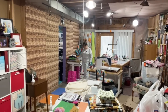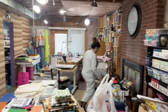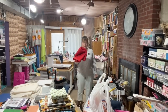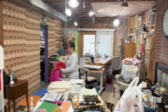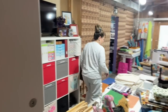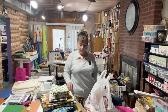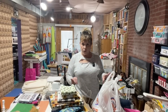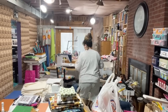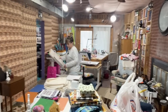Now here are quilts that need to be bound. So I have a stack of those. Not really sure why this blanket is here. It also has its place in another room. So I'll just set it on that stack. My batting also goes in another room. This fabric I need to wrap up on boards. This fabric goes in another room. I thought I dropped something.